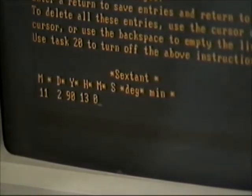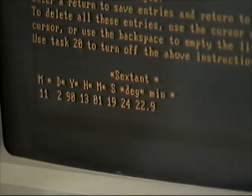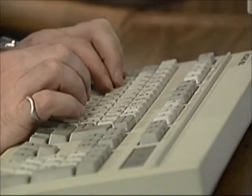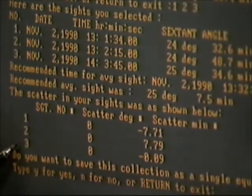We're going to enter our time as 13:01:19 for our first sight, and our first reading, which was 24:22.9 minutes. It then asks us for our second and our third sight. We then tell it to combine the raw sights to make a single sight, and it tells us which one is going to be the best shot. And this is the sight that we will use for J. Henry to solve and give us our latitude and longitude, as we did in the previous program.